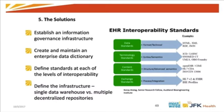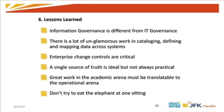We only have a couple of minutes left, so I'm going to skip through this. Some of the things we did do quickly were establish this data governance committee. We've been focusing on creating and maintaining enterprise data dictionaries, trying to make sure that we minimize the number of standards we're focusing on, and look at how we're aggregating the data overall from a repository standpoint, and trying to remain focused on some of the emerging standards like FHIR to see if there are ways for us to get better at exchanging and leveraging data from across multiple systems.